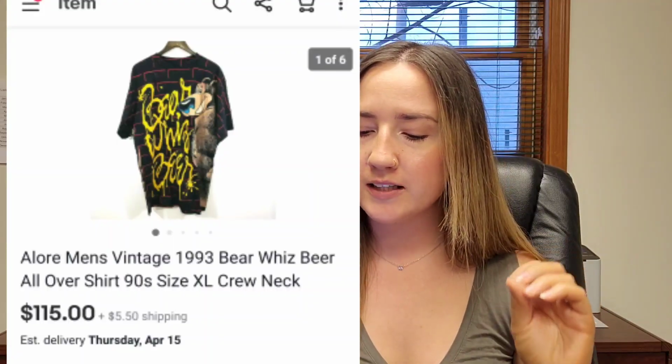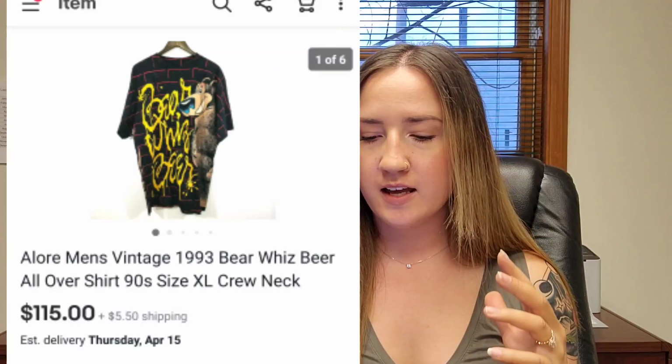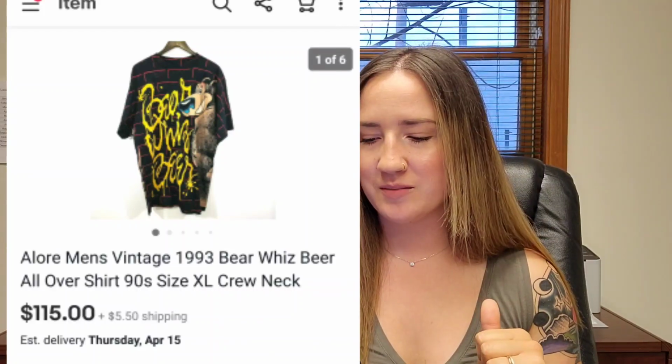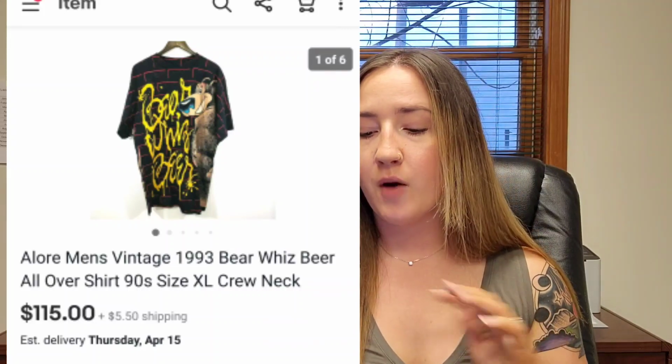Next is this vintage Allure men's Bear Whiz shirt, which I believe was a beer brand. So Bear Whiz, I think, was a beer brand, but it was from 1993. It was actually dated on the graphic, an all-over print, front and back of this shirt. This I had been sitting on for a little while, but I'm glad I did pick it up.